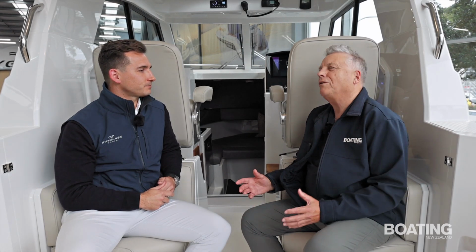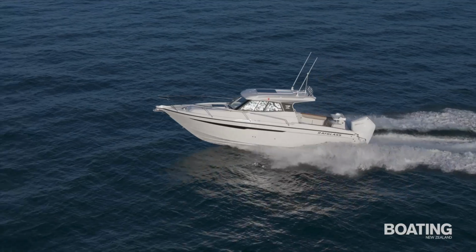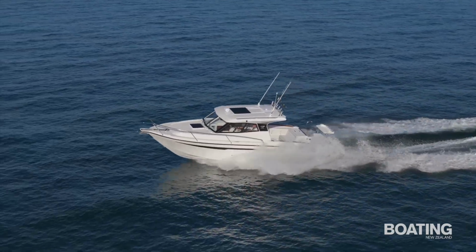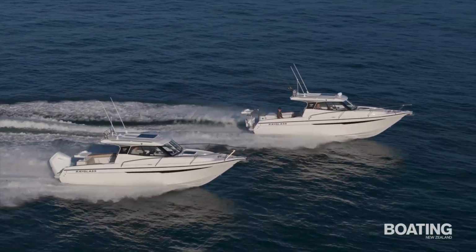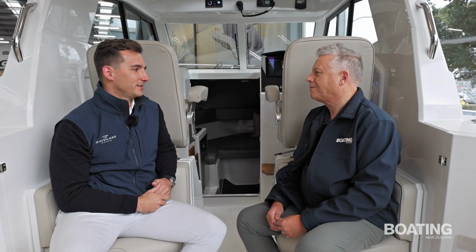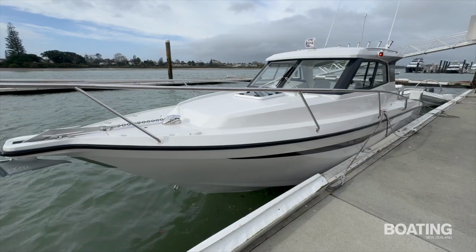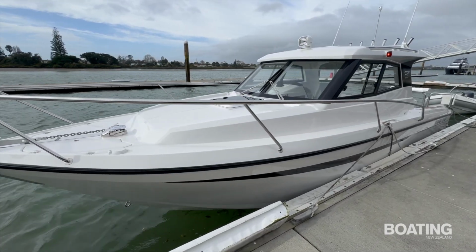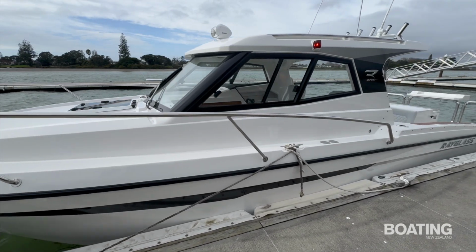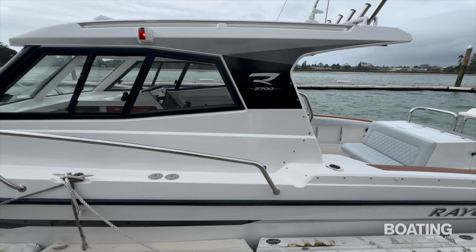Right. To me there's a lot about the boat that is familiar, but the styling somehow looks sharper, a bit more modern. There've been some changes there. Absolutely. Our legacy styling has been around since 2006 when we first released the 2500. This design's been on the drawing board for a number of years, but was initially introduced when we released the Rayglass 3500 back in 2017. We've pushed it through the Protector program and now into the Legend.